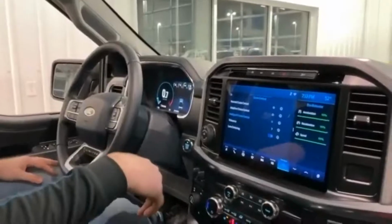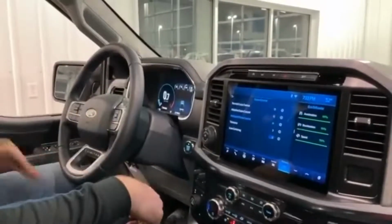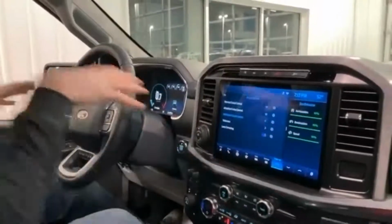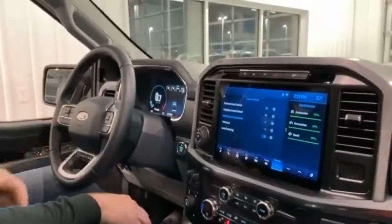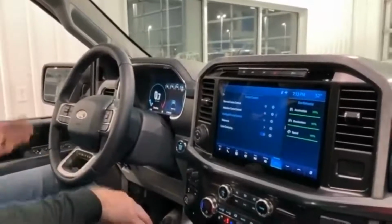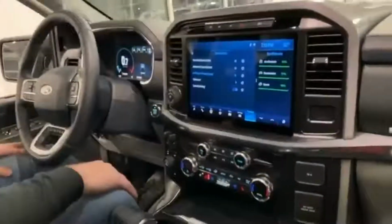So that'll be a feature that will be turned on later on over the air via an update when that software becomes available. But the trucks that you get today, if you ordered this truck or bought this truck, that feature, that equipment is already part of the truck, but it just hasn't been turned on by Ford yet. They're still getting some stuff set up with that.